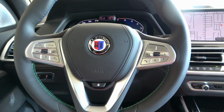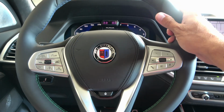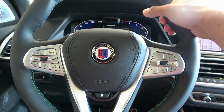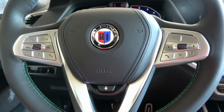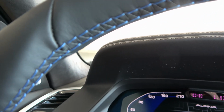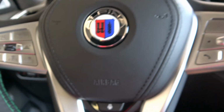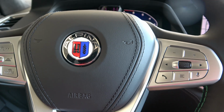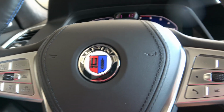Okay, the steering wheel is an Alpina steering wheel. It's not only the logo, but the entire steering wheel is completely different than on a BMW. First of all, it's much thicker. Okay, second of all, it has blue and green stitching. So if you've been following Alpina for a little bit, they had this blue and green theme going on for a while.